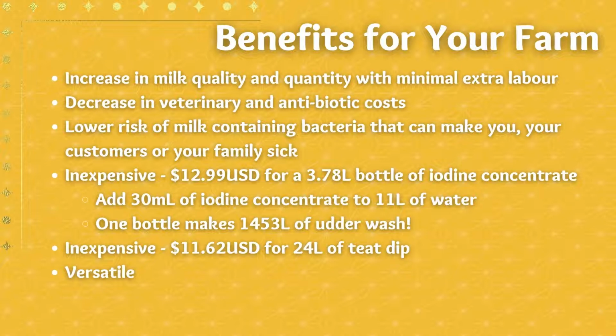It's also inexpensive. It costs $12.99 USD for a 3.78 liter bottle of iodine concentrate for udder wash. For this product, add 30 milliliters of iodine concentrate to 11 liters of water. That means that one bottle makes 1,453 liters of udder wash. Similarly, to buy teat dip, a 24-liter bottle is $11.62 USD.